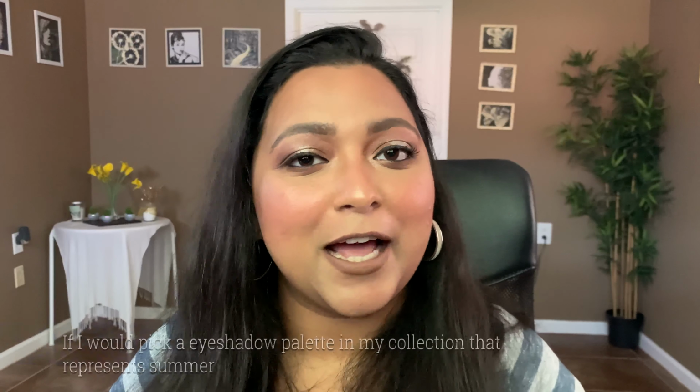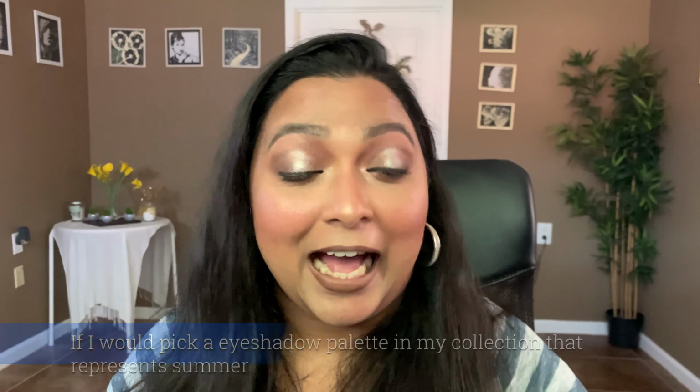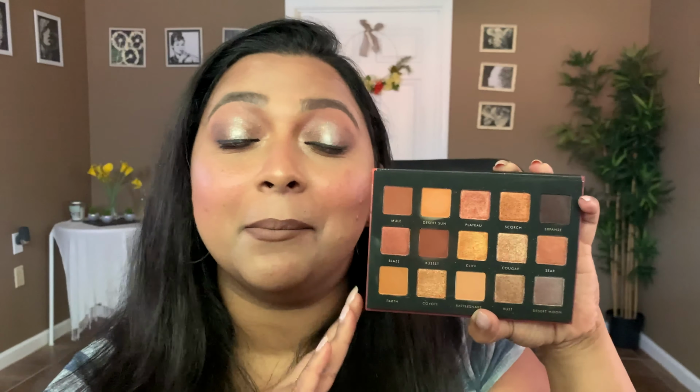The third question is, if I could pick one eyeshadow palette that represents summer, what would it be? I could not choose one. I have to pick two. And I'm telling you, this is the last time that I'm picking two. The first one is the Alter Ego Canyon palette, which is a dupe for Natasha Denona's bronze palette. I mean, this screams summer to me. Does it not to you? This has perfect golds, bronzes, the pinky tones, the brown tones, which is absolute summer in my opinion.